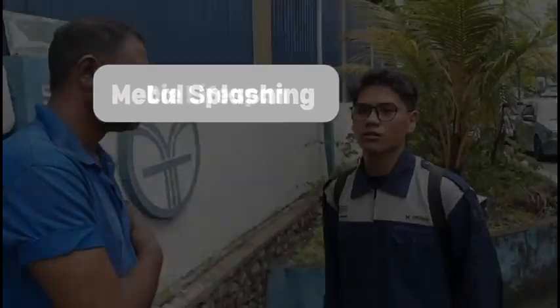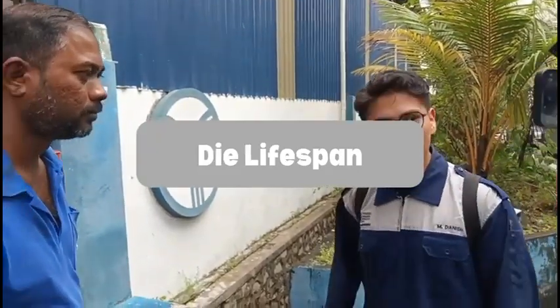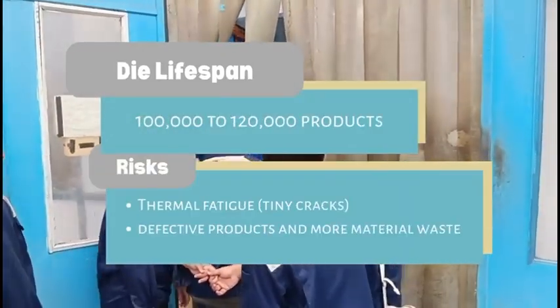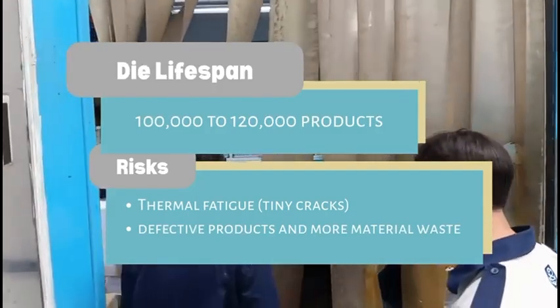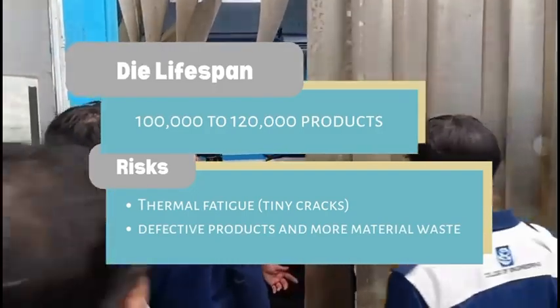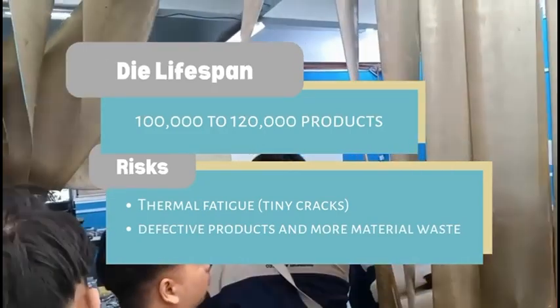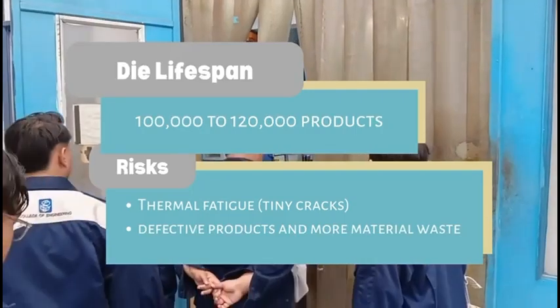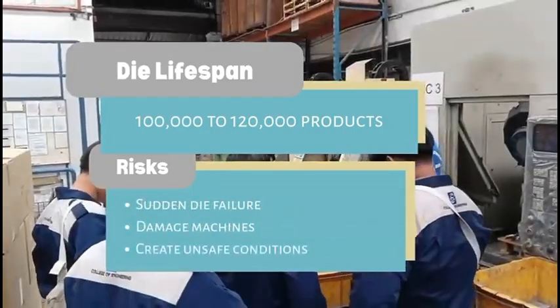Another big problem in die casting is the limited lifespan of the dies. Even though the molds are made of strong metal, they don't last forever. On average, a single die can produce around 100,000 to 120,000 products before it starts to wear out. If the die is pushed beyond that limit, it can suffer from thermal fatigue. This causes tiny cracks on the die surface, which can lead to defective products and more material waste.